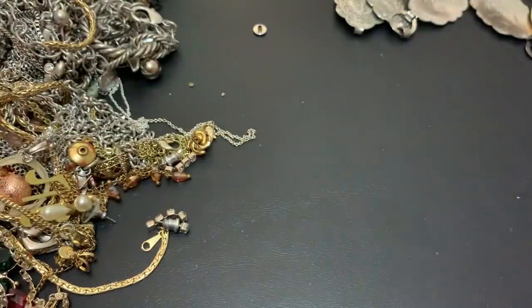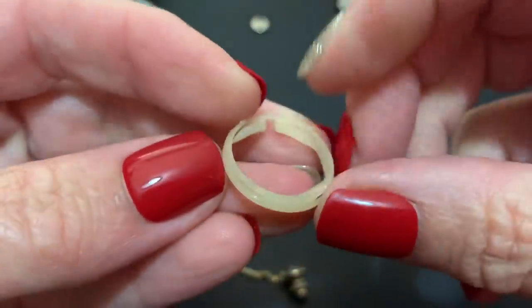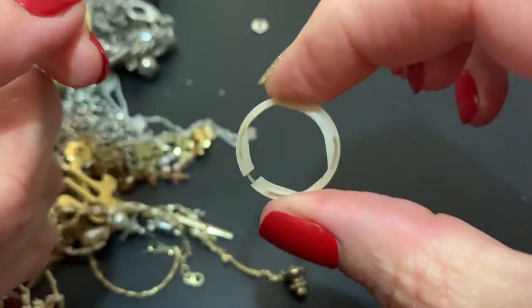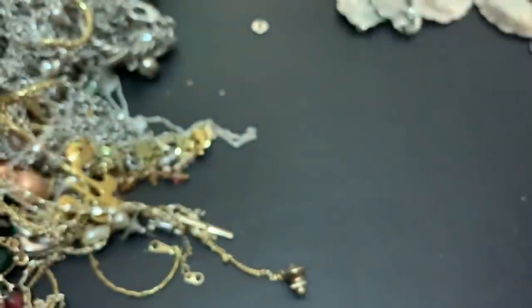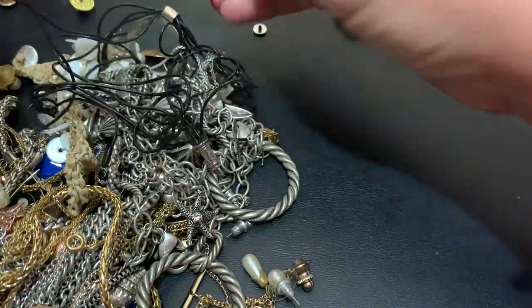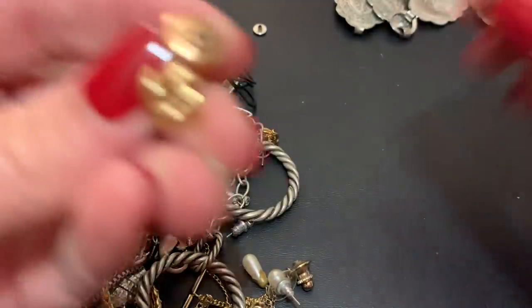Back to a watch. This might be something that was inserted into a watch. Maybe? Ooh, I don't know. What is that? Don't know. Uh-oh. Looks a little bit tangly here. Looks like a leather button.